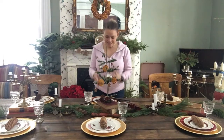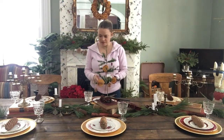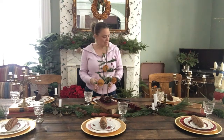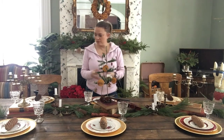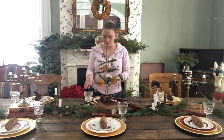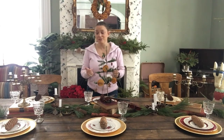For the center of my plates, I'm just using a very simple pine cone, and I'm going to put that in the middle with a little touch of green, and that's going to be my place setting. You could add names to them. I will be sharing some other ideas of how I'm going to do my place names in a video in the next couple of days, but for today I'm just doing a very simple pine cone, which I think is very effective.